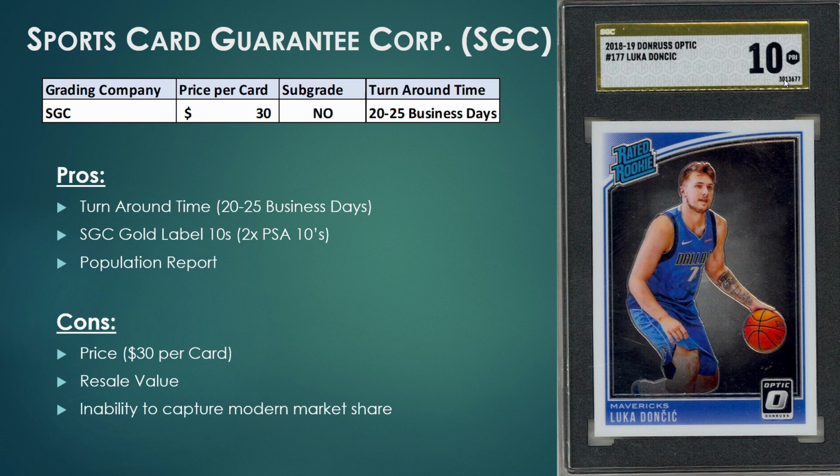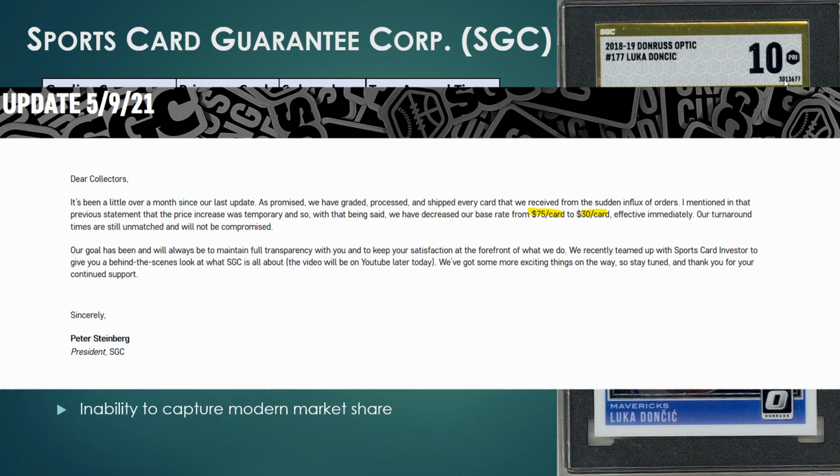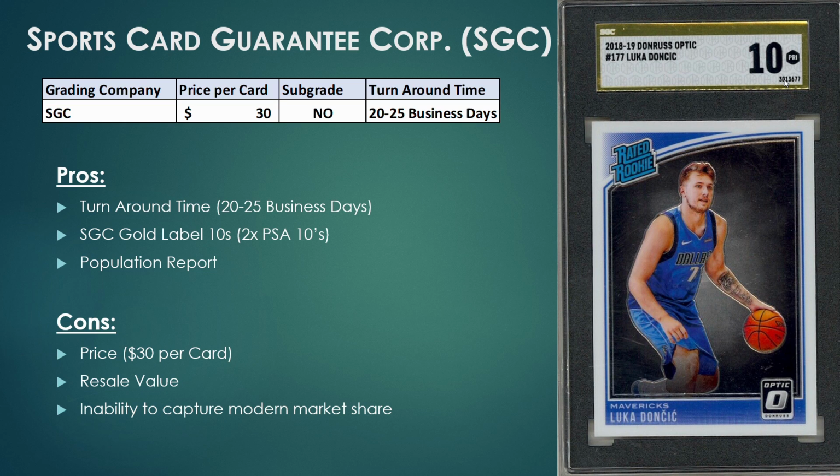The next company on the list today is the Sports Card Guarantee Corporation, also known as SGC. They currently offer a price per card of $30, and this is breaking news as of today. They used to have a price per card of $75, but as of today, they did announce that the price per card has gone down to $30, which is still pretty expensive, but that does not include subgrades, and the turnaround time is a whopping 20 to 25 business days, so that is extremely fast, and that is the fastest one on the list today.